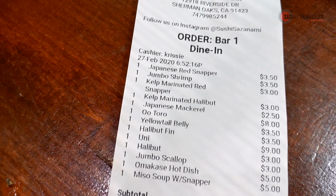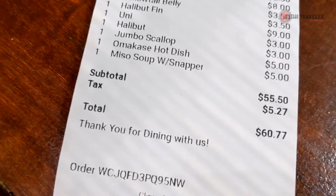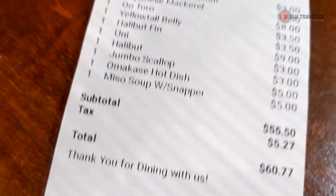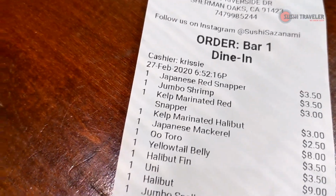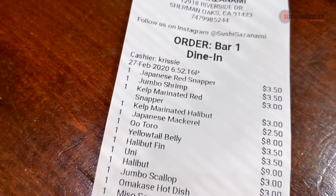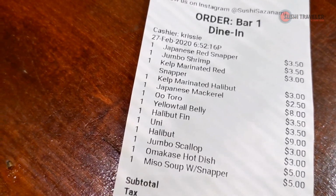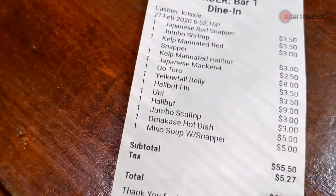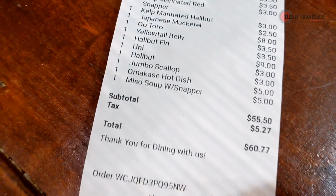All right, guys, here is the damage. As I mentioned at the beginning of the video, it's actually not that bad. Look at the total, $60.77. But look at all what you get. Japanese red snapper, jumbo shrimp, kelp marinated red snapper, kelp marinated halibut. I mean, just look at it. Everything was absolutely delicious and very inexpensive for an omakase restaurant.